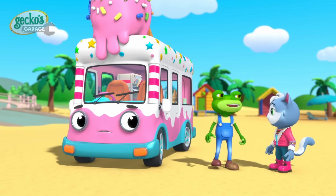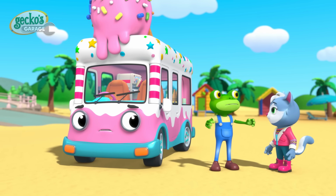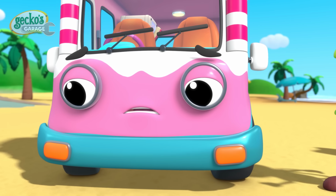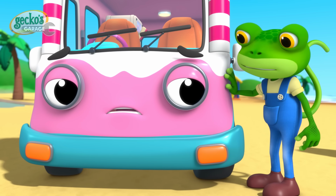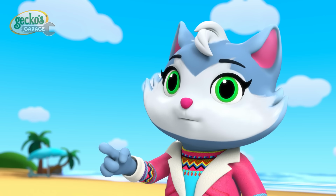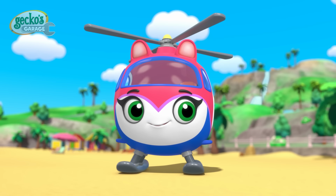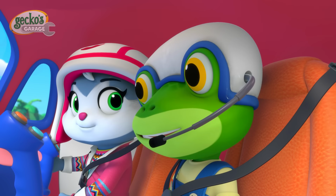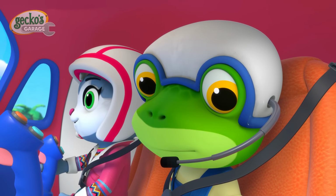Sticky screwdrivers! We need to get some more toppings! And fast! Vicky will be really sad if anyone misses out on a special ice cream. We'll take Helena. She's the fastest friend for this job. Be good, Max. We'll be back soon.